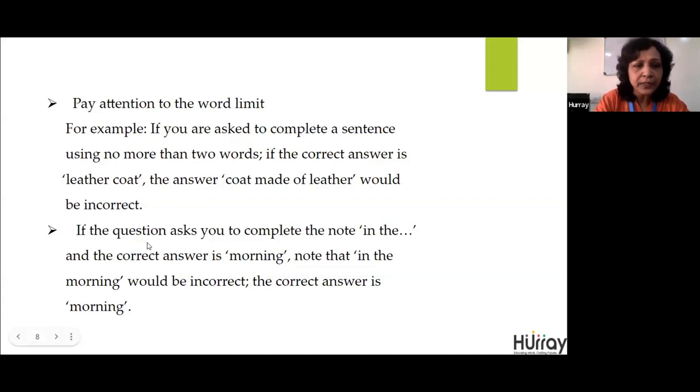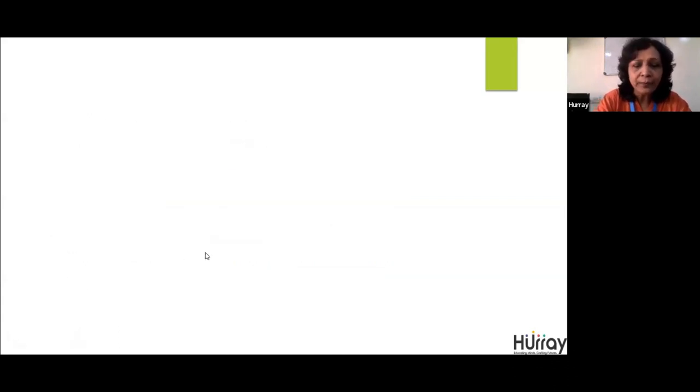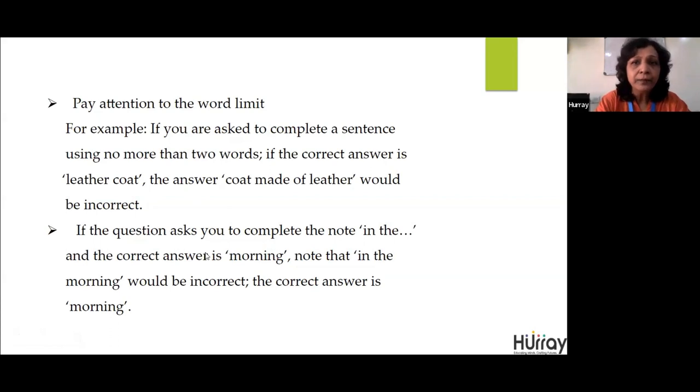And another example is, if the question asks you to complete the note, in the printed question there's a dash, a blank. You have to fill the blank. And if the answer is morning, in the morning, you should note that if you write in the morning in this answer sheet, when you transfer your answers, if you transfer the entire phrase in the morning, that would be marked incorrect because your answer, which you wrote, was only morning. In the is already printed. So in the is not part of your answer. You should write only morning and not in the morning.